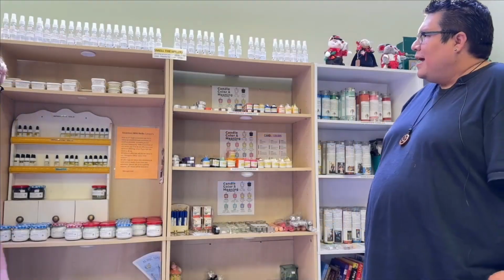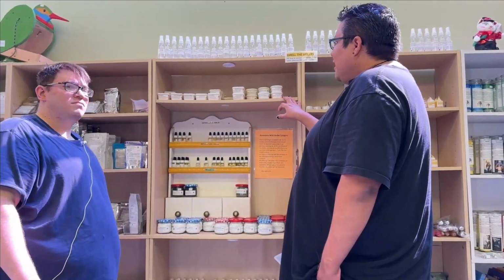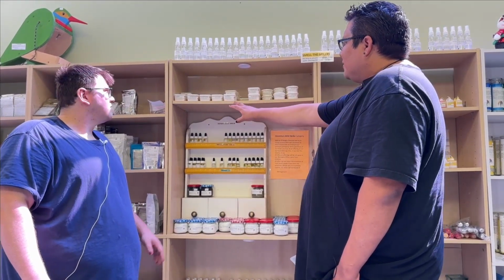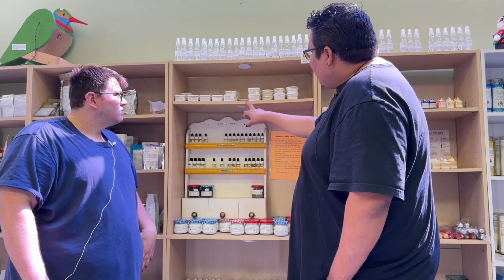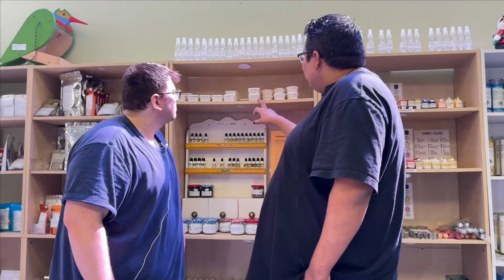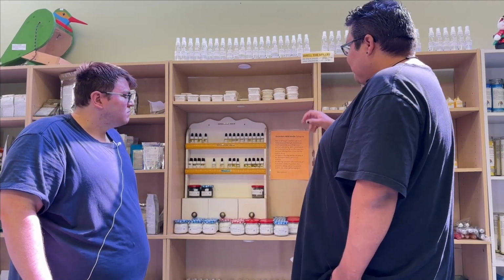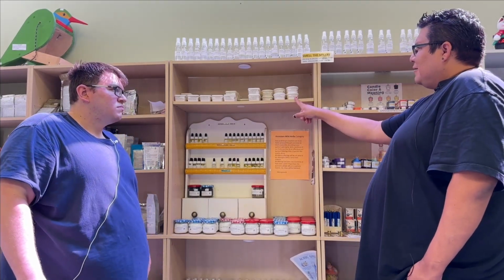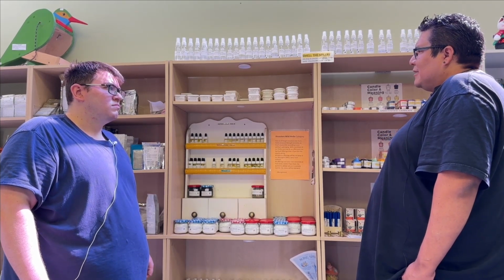Better for your skin. Also in-house, we make our own ointments for different reasons. So we have arnica, blue spruce, common plantain, jack pine, juniper. What's missing here? Prairie rose, prairie sage, red spruce, wild bergamot, and yarrow. So these are sold across Canada. There's a couple stores that carry them across Saskatchewan and Alberta.